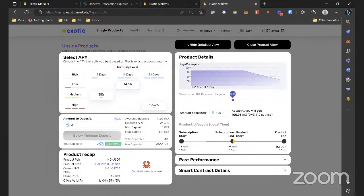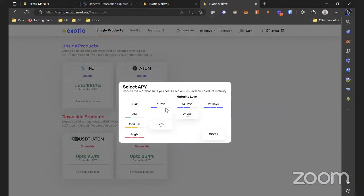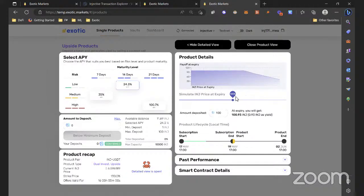So here we get a detailed view of all the details of the product. We have a simulation tool as well, the maximum deposit, etc. We're on testnet, so the maximum deposit is 100. We have some details about the value of Injective right now, and my balance, I believe. Yeah, available balance. This is my balance. I've connected my Keplr wallet. And okay, I need to reopen this one. Here we have a simulation tool.